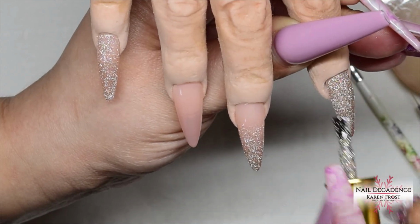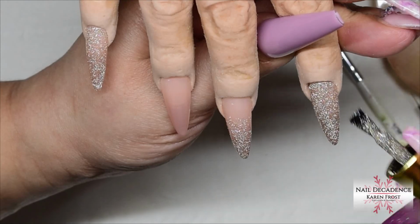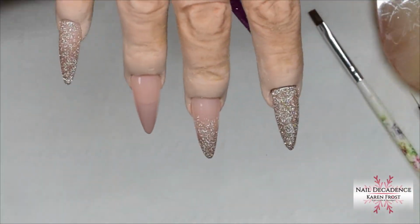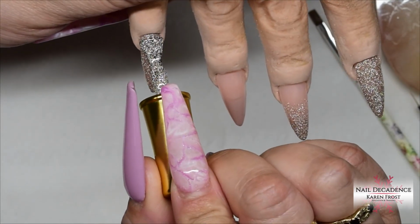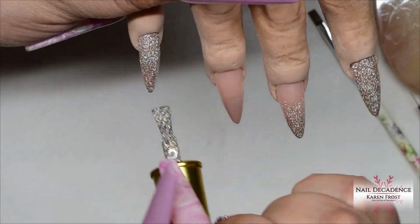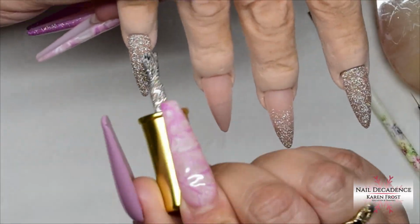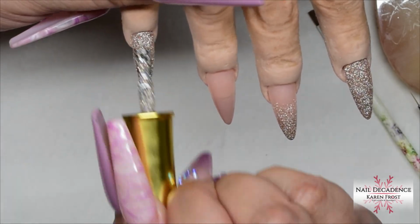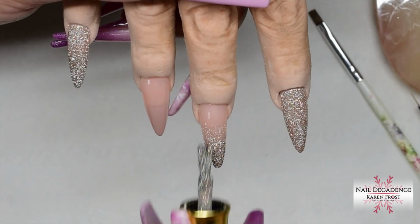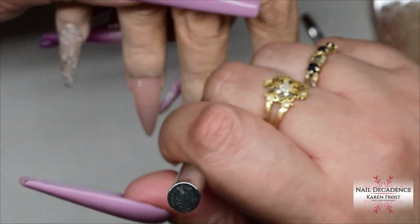You could leave it with just 1 layer, but I wanted it to be super sort of packed with the reflective glitter, so I'm doing 2 layers. Second layer on that little finger is so pretty. I wish I could capture this properly on camera. I don't know how people manage to really show how much it reflects the light on camera. I haven't worked that out yet, but in person it's really pretty.